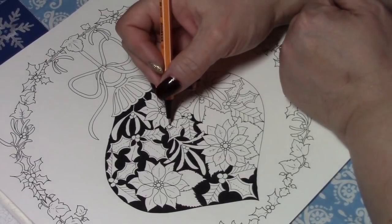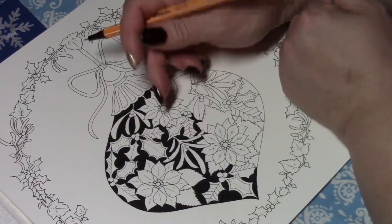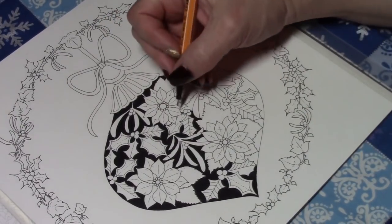Actually, this isn't a petal, is it? I don't understand what that is. I don't know.